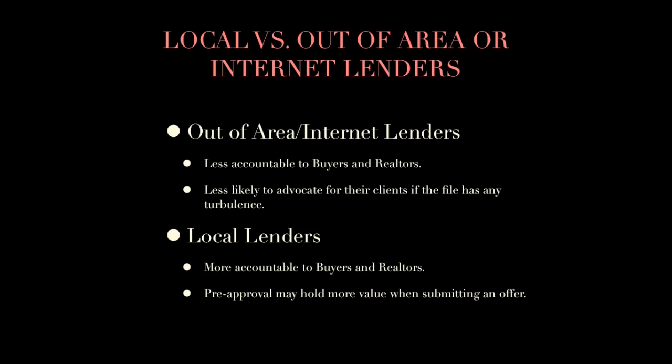The last part in step 2 is local lenders versus out-of-area internet lenders. You definitely want to consider when choosing a lender where they are from. And really there's 2 reasons for choosing a local lender over an out-of-area or internet lender. Out-of-area and internet lenders tend to be less accountable to both you as a buyer as well as realtors. And really, when they're not having face-to-face conversations and actually meeting you in person, they just tend to not be as reliable. They're also less likely to advocate for their clients if the file has any turbulence. Again, same idea. When you meet face-to-face with a person, that typically changes your working relationship and how they're going to advocate for you.